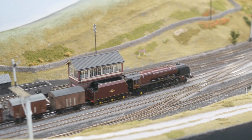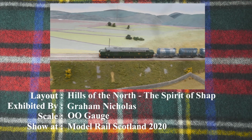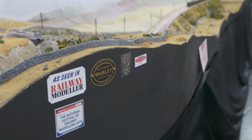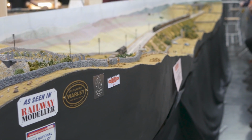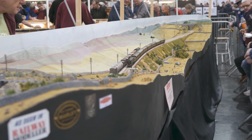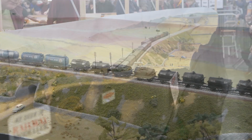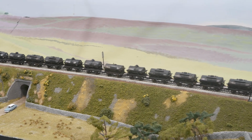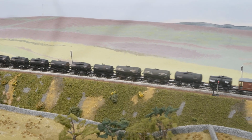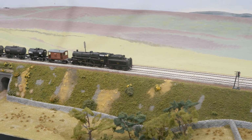This 00 gauge layout is called Hills of the North, the Spirit of Shap, and is exhibited by Graham Nicholas. The main line over Shap's summit in the Cumbrian Fells has been an irresistible draw for generations of railway enthusiasts. The layout attempts to recreate something of the atmosphere in the classic steam era, including a recreation of the banking arrangements that were employed to assist the heavier trains up the incline. The layout has been built on a gradient so that the trains really do have to climb the bank.